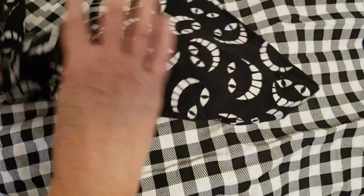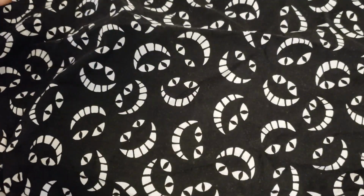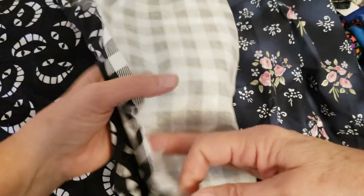And then this one is, oh, what is it? This one is a fat quarter, I think. Nope, this one is long. It's a little over a quarter of a yard. So these were nice pieces for 50 cents, 3 nice pieces of fabric. So yeah, that's what we were doing.